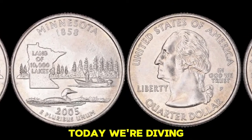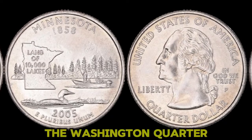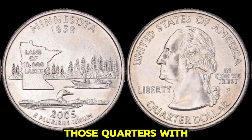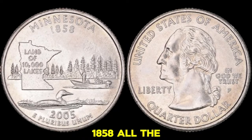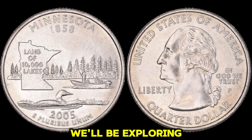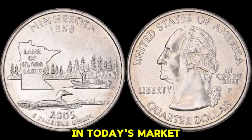Today, we're diving deep into one of the most iconic coins in American currency, the Washington quarter. Specifically, we're focusing on those quarters with the P mint mark, minted in Philadelphia, and spanning from 1858 all the way to 2005. We'll be exploring the history, value, rare finds, and what they're worth in today's market.